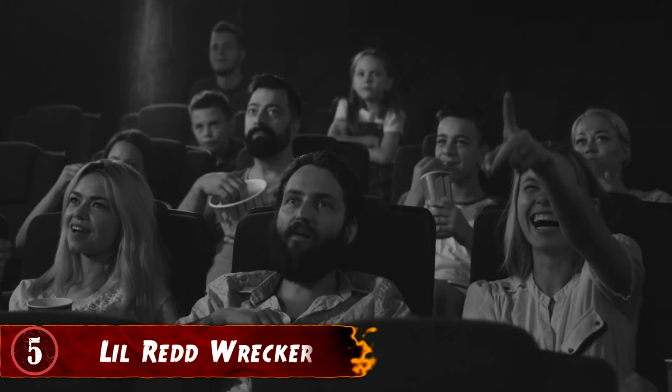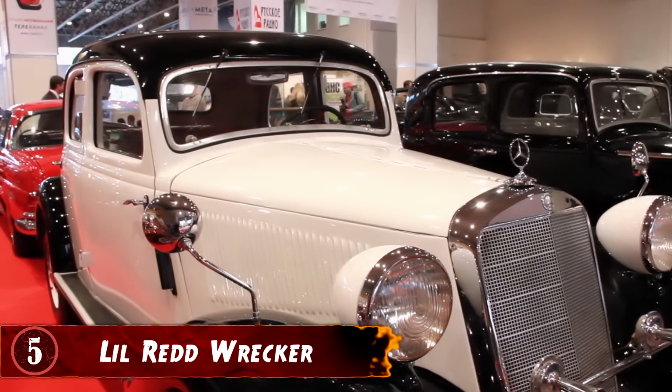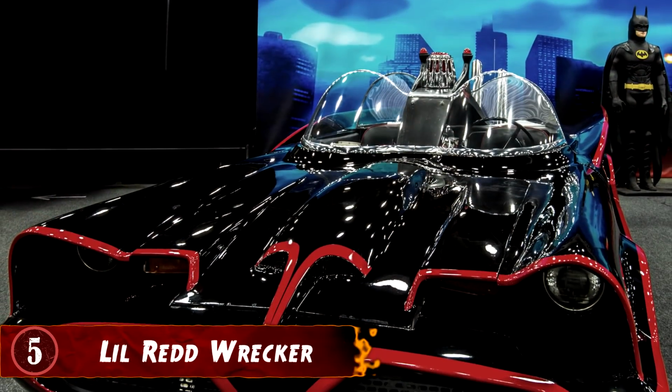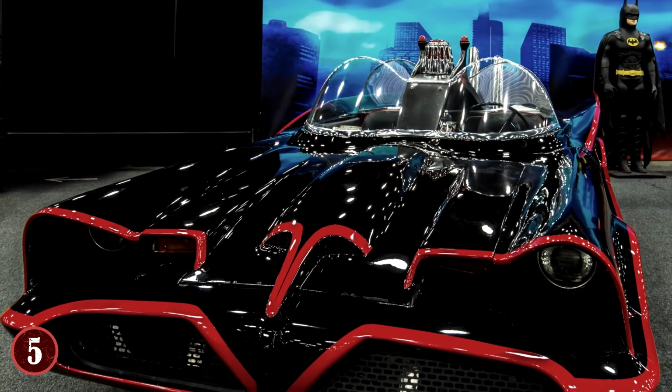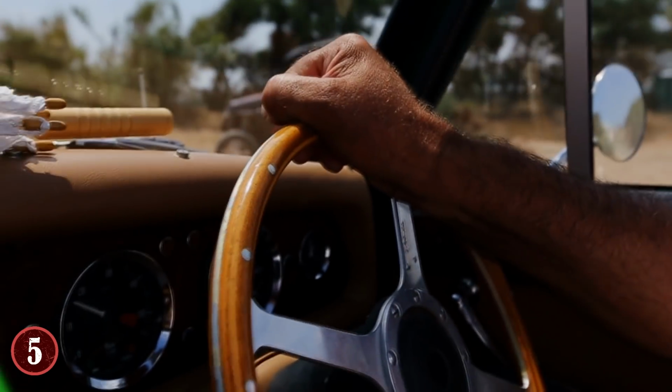Number 5. Little Red Wrecker. If you think about the classic TV shows of yesteryear, you're gonna find yourself looking at a series of cars that help define the series in one form or another. Great examples of these include the Batman 66 Batmobile, the 2 cars seen in the Munsters, the family vehicle of the Beverly Hillbillies, and more.